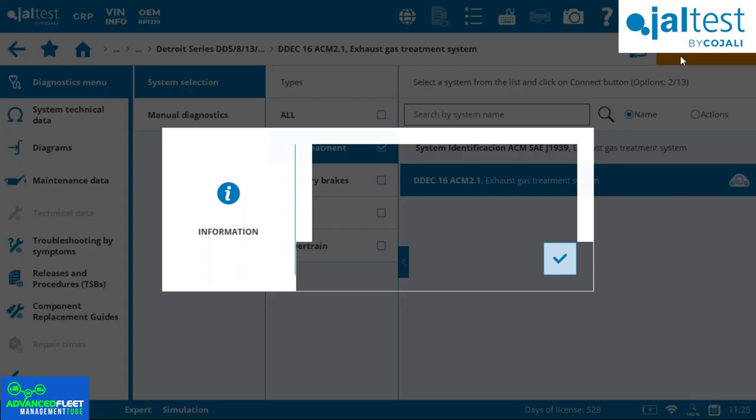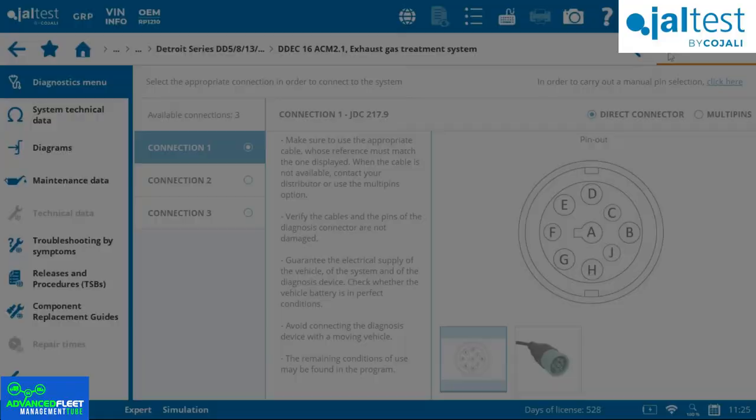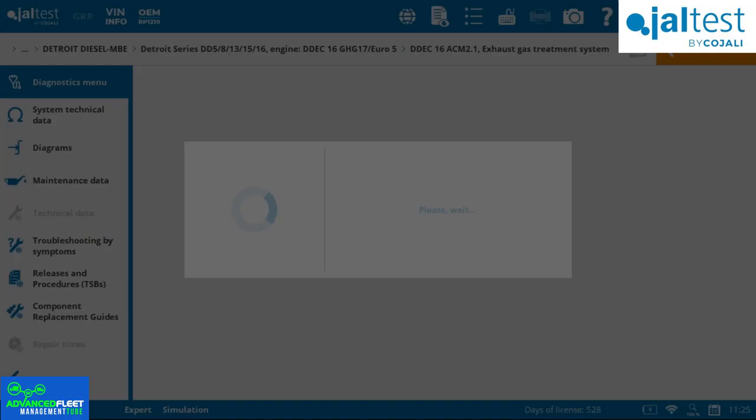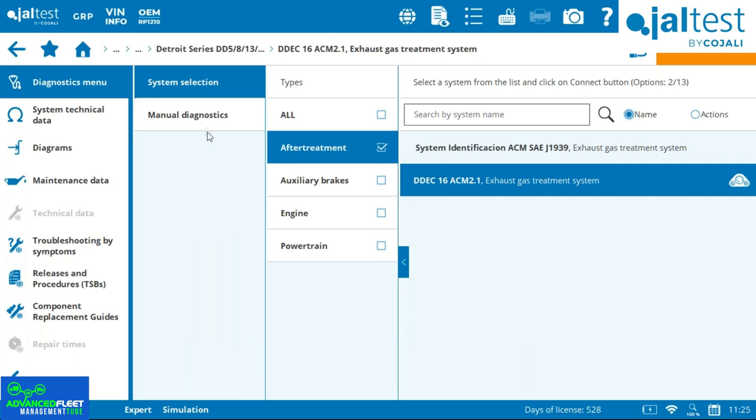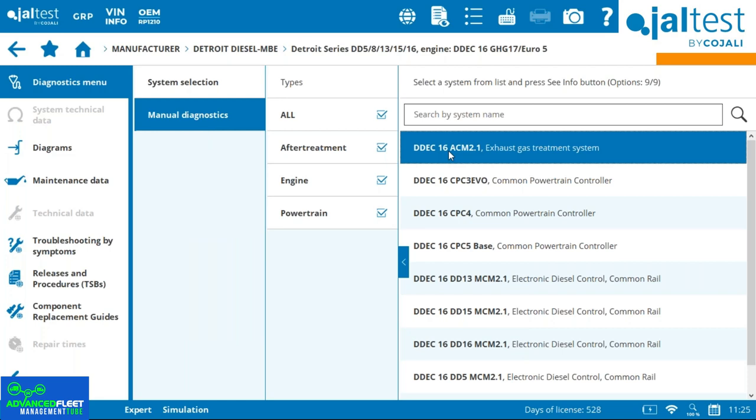Once we connect, we are gonna find the same menu, but now we are working with Detroit instead of working with Paccar. And once here, we can carry out the action by reading read four codes, but I'm gonna go to manual diagnostics so I can show you the troubleshooting we have for this specific fault, okay? So let's go here.